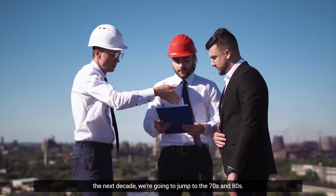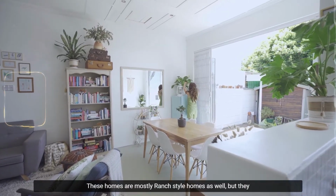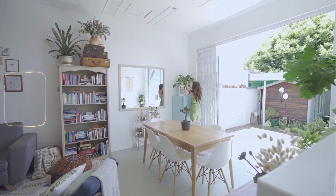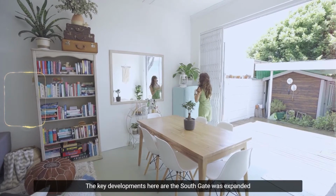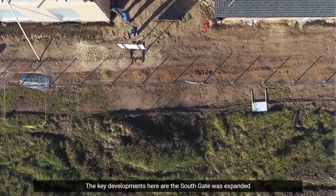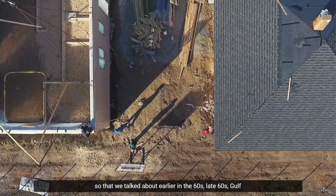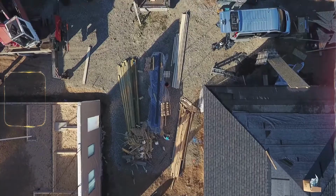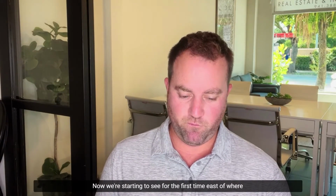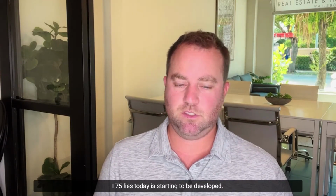The next decade we're going to jump to is the 70s and 80s. These homes were mostly ranch style homes as well, but they started to get maybe a little bit bigger in size. The key development here is that Gulf Gate was expanded. Like we talked about earlier, in the late 60s, Gulf Gate was starting to be developed, expanded out, went south into Venice to Nokomis. Now we're starting to see, for the first time, east of where I-75 lies today starting to be developed.